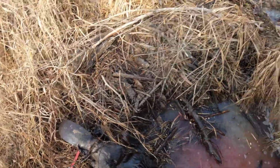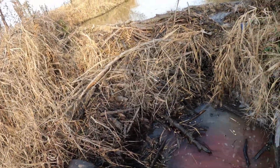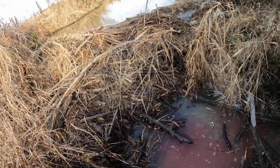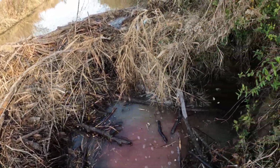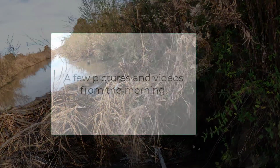Just gonna throw him up here, guys, and get this reset. I believe this is the second beaver we've had here. It is. So get this reset, get that reset. I'll check back in with you guys when we get to the house.